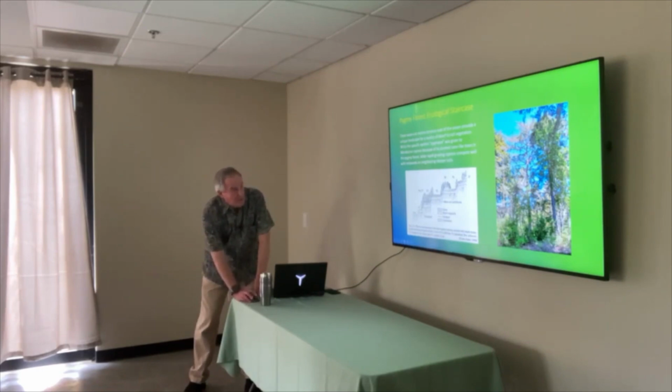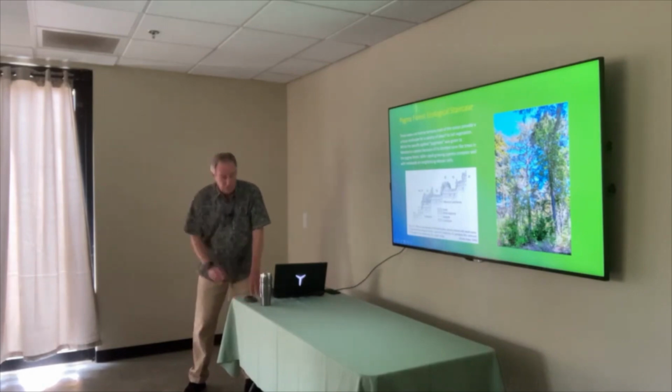But although the name is pygmy, this is a Mendocino cypress growing right here with a redwood, and they'll grow right with them. So on good soils, they have no trouble growing.